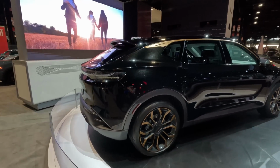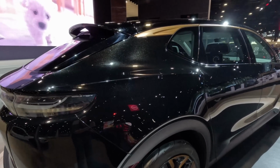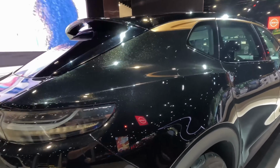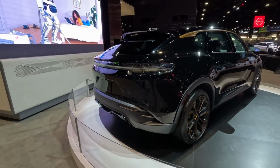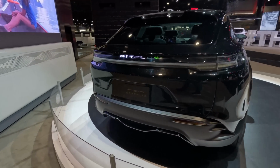As we come back here to the back, it's kind of hard to see on a black model, but being that this one's metallic, hopefully it'll catch some light a little bit better. But we've got a nice hip line back here that comes around back to the back of the vehicle, where we've got more LED lighting and a power lift gate.